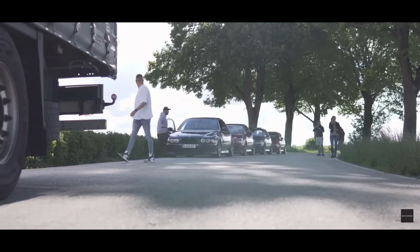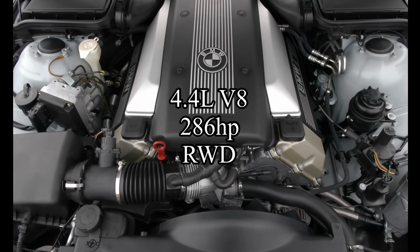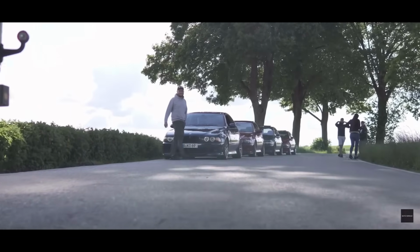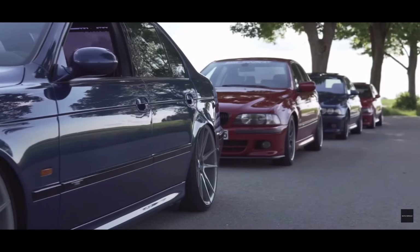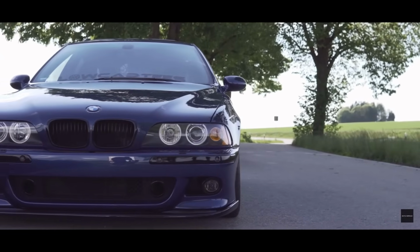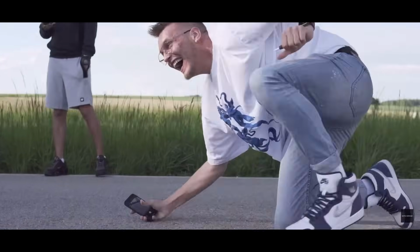Like, people don't tune them that much. But they come with a 4.4 liter V8, making 286 horsepower, and it is rear-wheel drive. I'm willing to place a large wager on the fact that this car is probably pretty damn good for making some power, because German V8s are almost always just incredible power machines. And the E39 itself also, it's a beautiful car, luxurious. It's kind of heavy though.